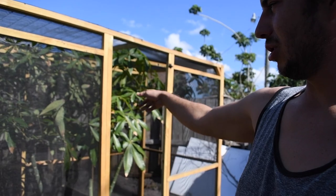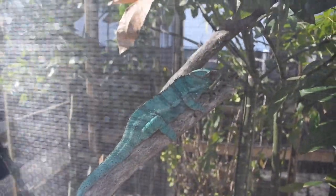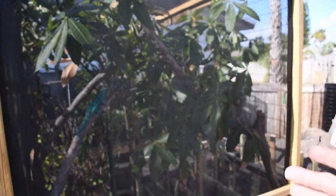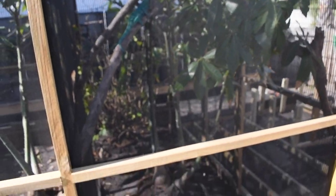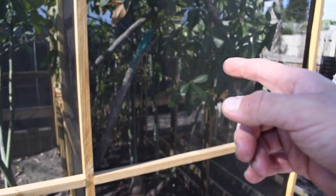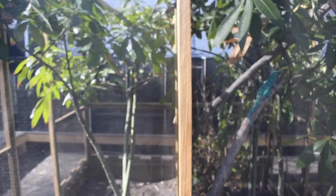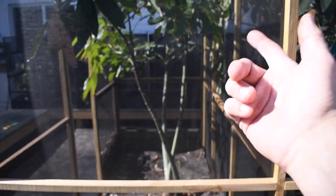It's one enclosure that Pasquale's in. I'll show you him back here. This is one branch that he chills on all the time. And right now, this is Pasquale's little mansion on this side. I've got to get it decked out with some more plants on the bottom and some other plants and branches mounted for him inside. And then I'm going to start working on this side.